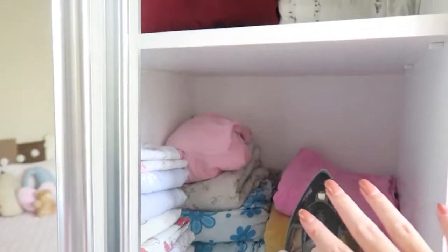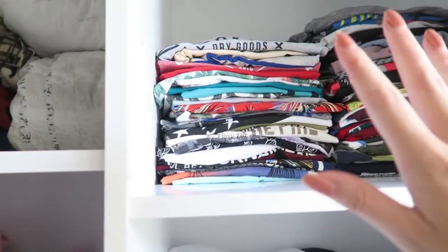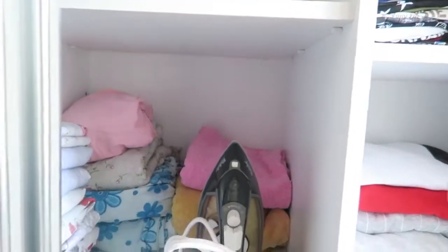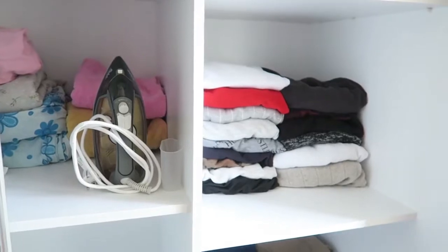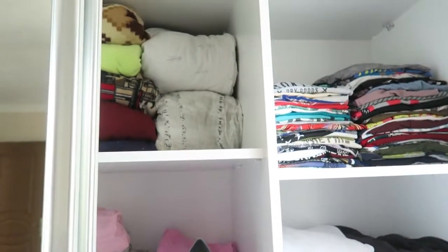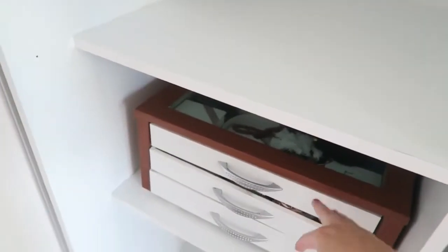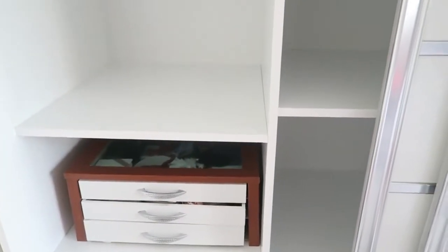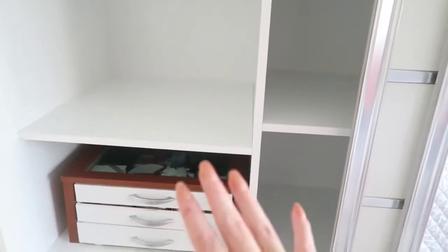I put all of the bedding and the towels right here. Also winter blankets and all of that. My husband's t-shirts, so that is this side. So that's what I did yesterday already. But I thought, it's not that interesting. And I did also put my jewelry box in here with all of my earrings, bracelets and all of that. And maybe I will change it later. But for now it is here.